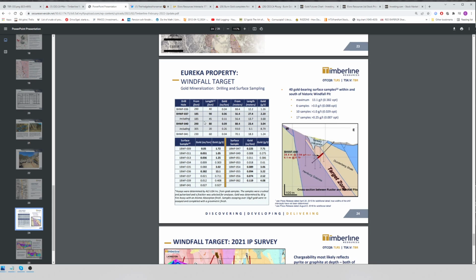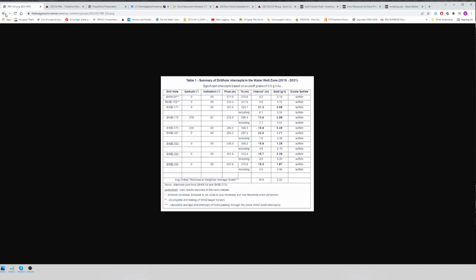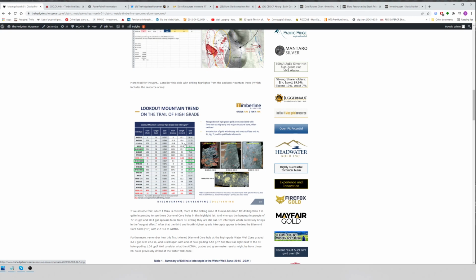Again, we don't know exactly that every RC hole has been underrepresenting the grade to the magnitude that this hole did, but there's the chance that all the RC drilling, or a lot of it, or at least at the water well zone target, the RC holes there might have greatly underappreciated the grade. That has some risk-adjusted value, of course. And if one just quickly realizes the importance of this information, what it means for the potential in the next 10-20 news releases, or even the next news release, whatever. The fact that the hole is still open means it can only get better, basically.